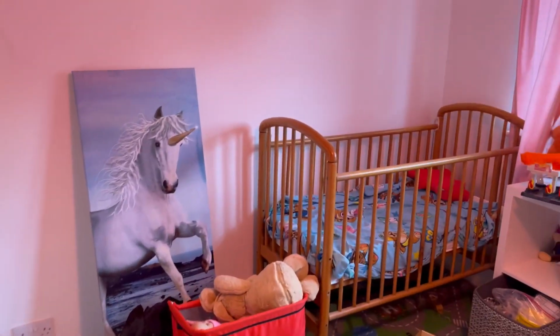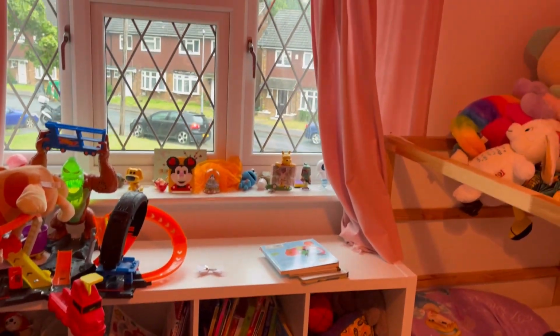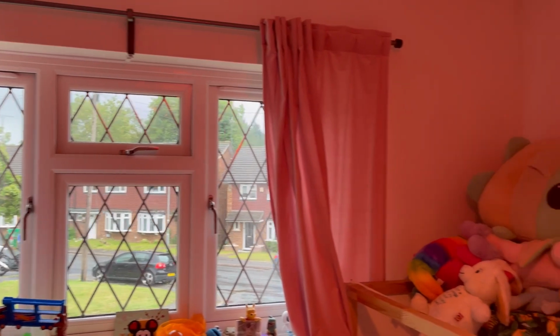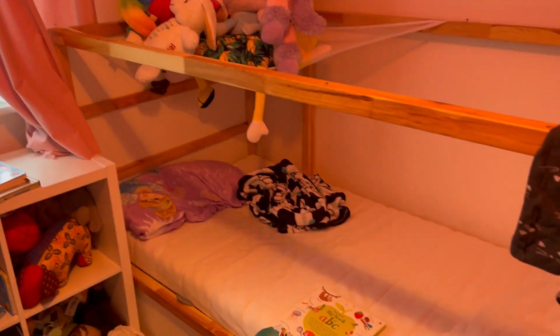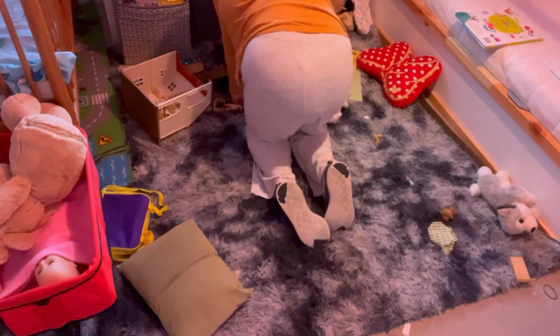Today I thought I'd share with you a reorganization and decorating of my kids' bedroom. So I have an 8-month-old and a 5-year-old, and they both share.